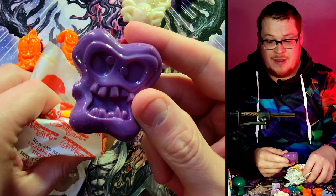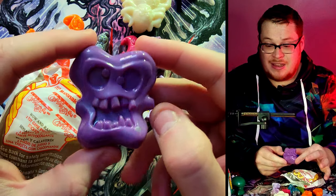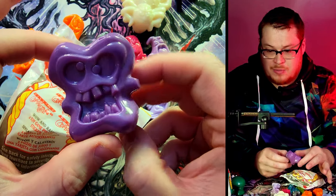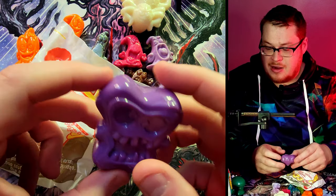All right. We got Rascal. He's not the crazy one, but he is sick. I mean, look at this guy. He looks dope. Is he marbled? Can't tell. No, it doesn't look like it. Weird looking purple, though. Looks better on camera. Off camera, it's a little bit more gray. But nice character. I like him.